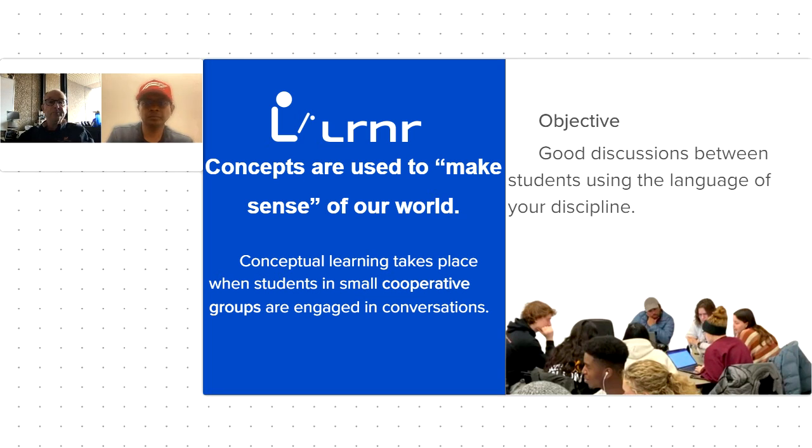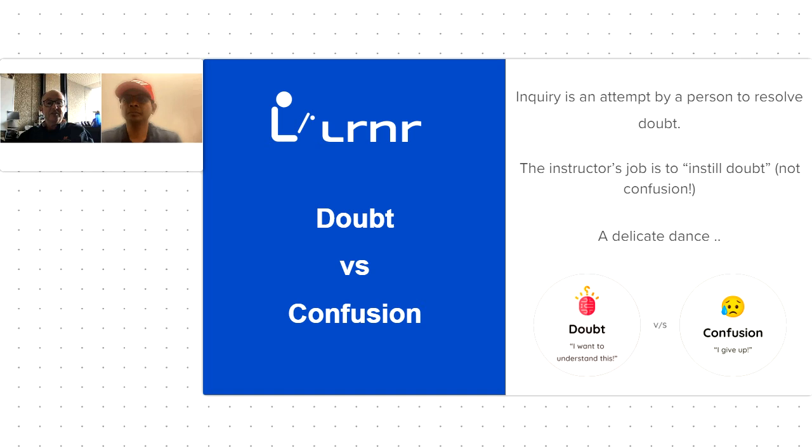Next, please. Now, constructivism can be kind of messy, and it's important to draw a line between doubt and confusion. You're trying to get students to talk and to figure things out, to figure out how the body works in my case. But sometimes you can go too far and get your students confused. Confusion happens when they have no hope. It's just like, I give up.